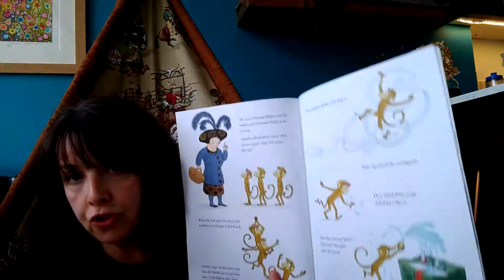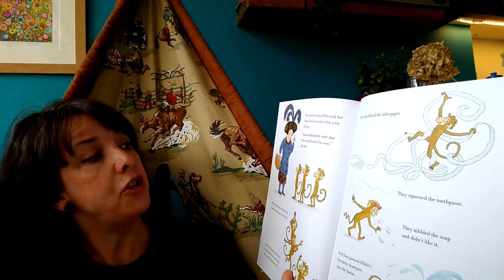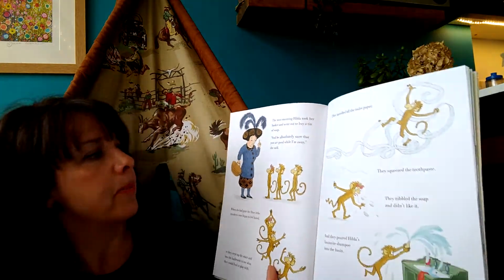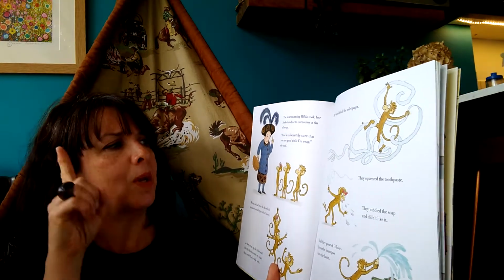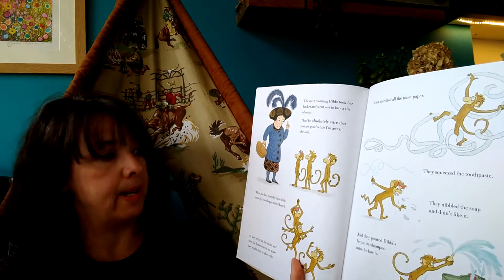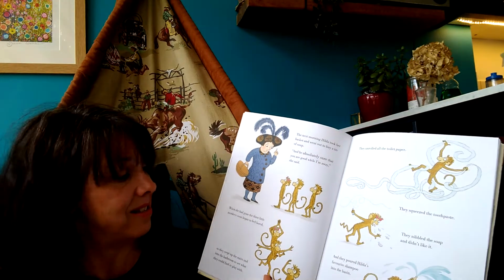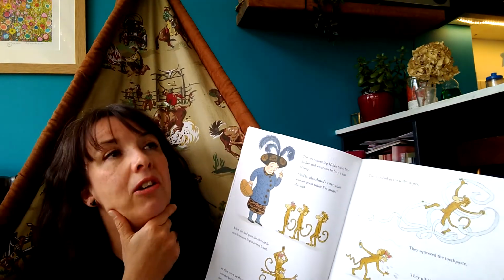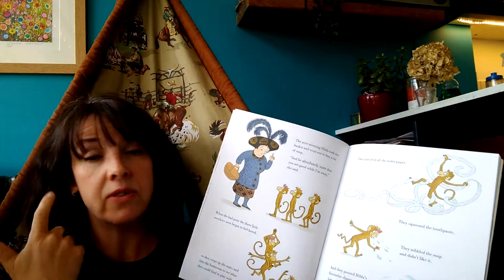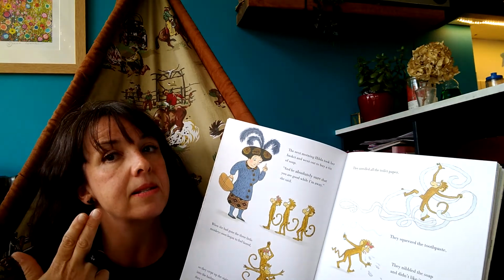So, the next morning, Hilda took her basket, and she went out to buy a tin of soup. Again, she's very brave. Be absolutely sure that you're good while I'm away, she said. When they've gone, what do you think they're going to do next? What room could they create havoc in? They've done the hallway, haven't they? They've done the living room. They've done the kitchen. What could be next?